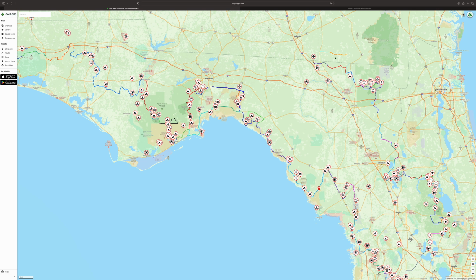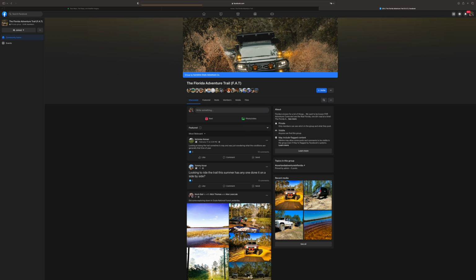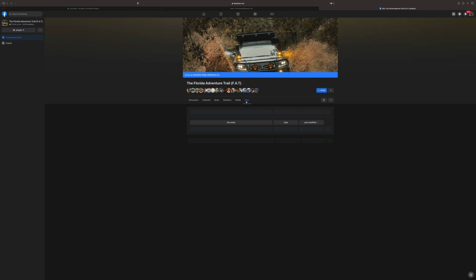For this, we're going to want to head back to floridaadventuretrail.com, where we can then navigate up into the top right corner to the Facebook link to take us to the Florida Adventure Trail Facebook group. In the Facebook group here, we'll see some tabs up at the top: discussion, featured, reels, members, media, and files. If we click on the files tab, we will see some F.A.T.